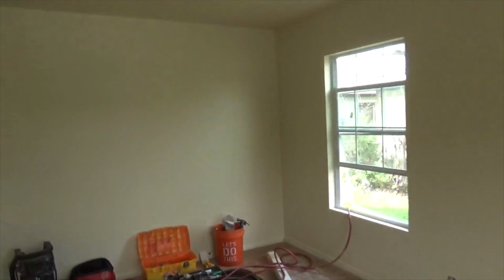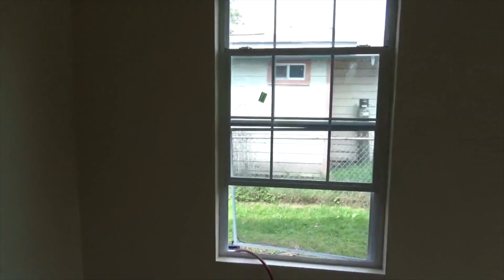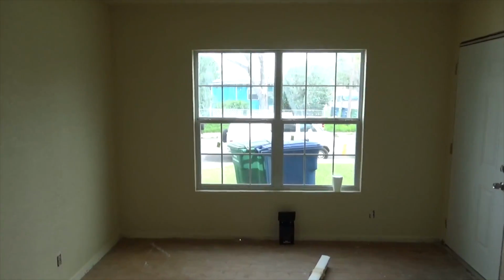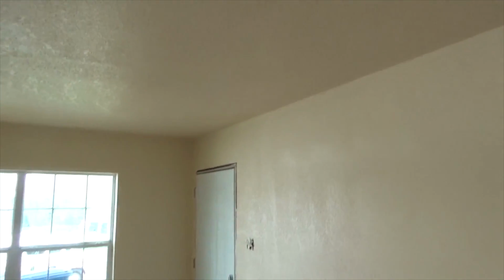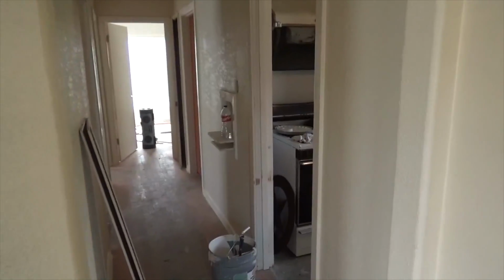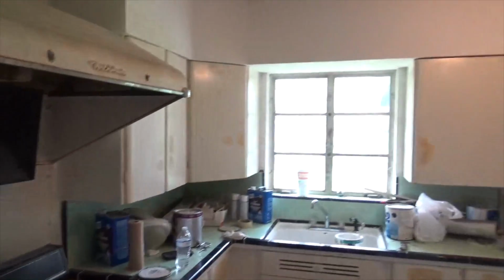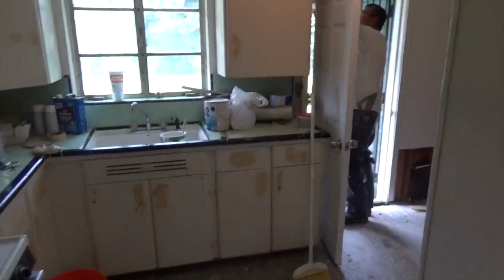Obviously, we still don't have electric yet because you can hear the compressor going. So those numbers are in. Good to go. Everything on the inside has been painted. The texture. March 16th, 17th, 18th, and 19th, an historic markets order. It's on stage. Got some of the kitchen going.